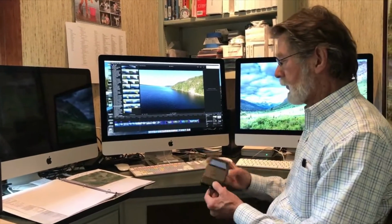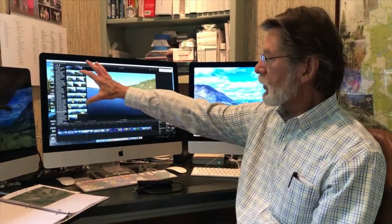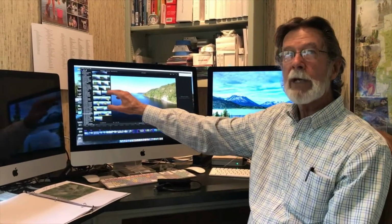And when we get all done with that, we'll come back, download that footage, and then we'll compare it with all the other footage we have of similar landscape types, and we'll pick out the best ones that we have to use in a video of that landscape type.